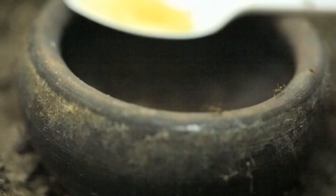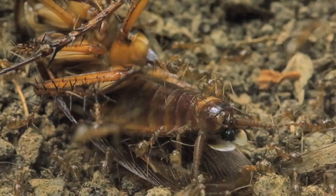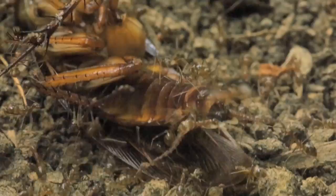Yellow crazy ants lack stingers. They instead spray formic acid, and they're using it to subdue and kill this huge roach, which, as you can see, is many times their size. Other workers keep the cockroach pinned down.